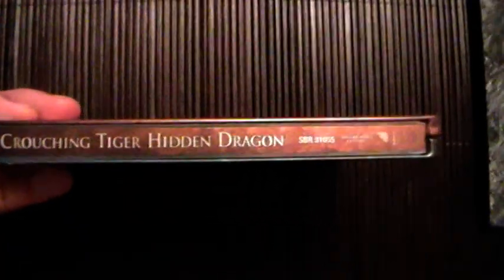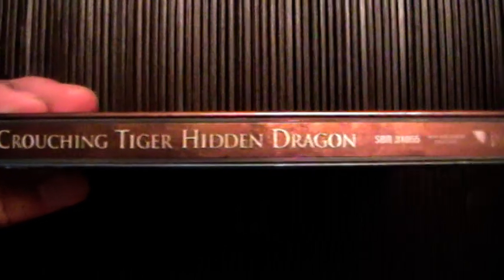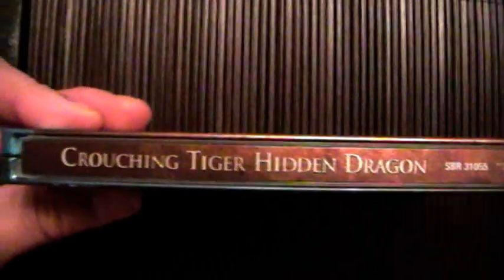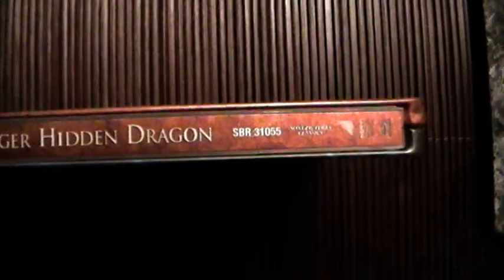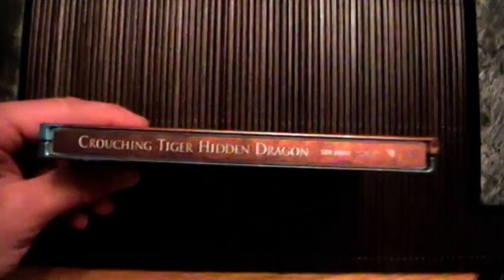If you look at the spine, really nice spine actually. It's the same colours as the front, a distressed, brassy look to it. Big words, Crouching Tiger, Hidden Dragon at the bottom. The Sony Pictures down there. There's a few little barcode numbers, which is a shame. No Blu-ray symbol at the top, and no rating either, which is nice. So in the end we only had to put up with the 12 rating on it. But if you're buying Canadian versions of items, obviously you don't have ratings anyway.